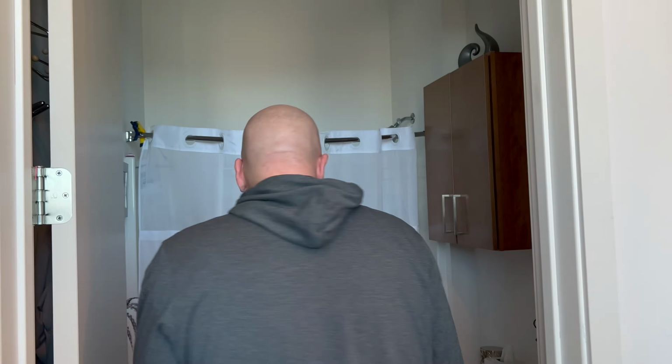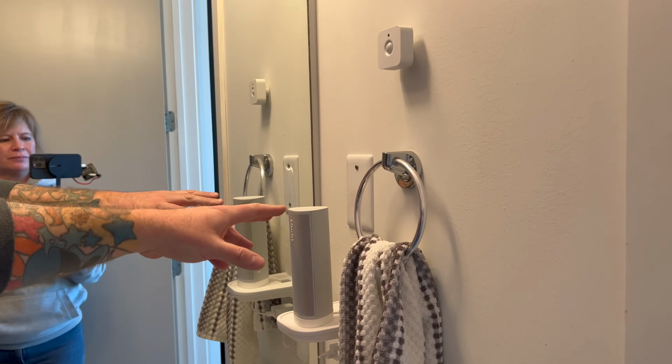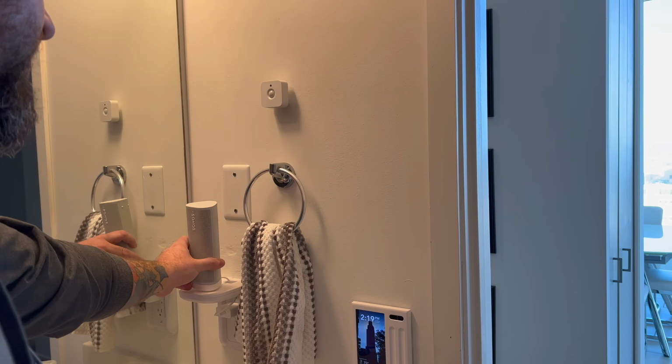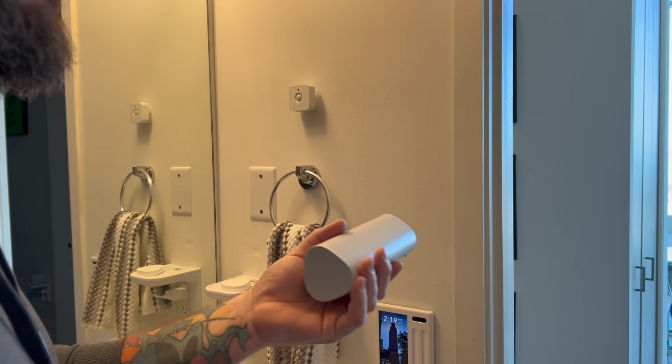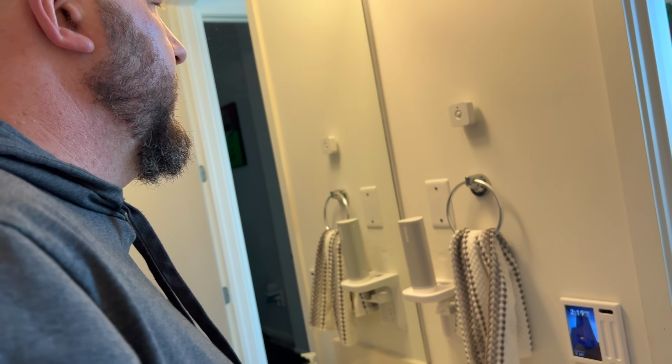Then we move on into the girls' restroom. Very exciting. Not too much going on in here. We do have an automatic light switch for the Hue. We do have a Brilliant light panel in here. And then this is where our Sonos begins. We've got a little Sonos Roam here that we can take up to our rooftop. Sonos Roam is a removable little speaker that can be switched between an actual Sonos speaker and a Bluetooth speaker, which is great. So I can go up to the roof and change that to a Bluetooth speaker.